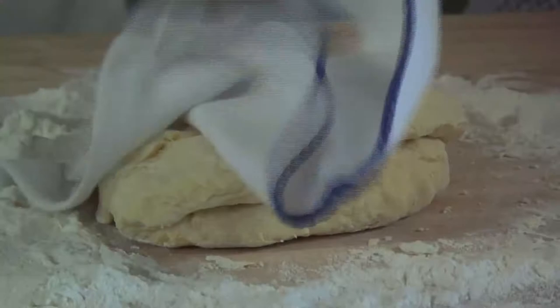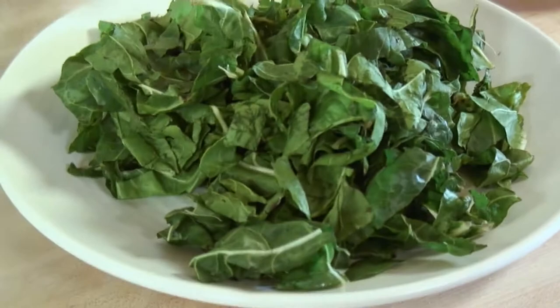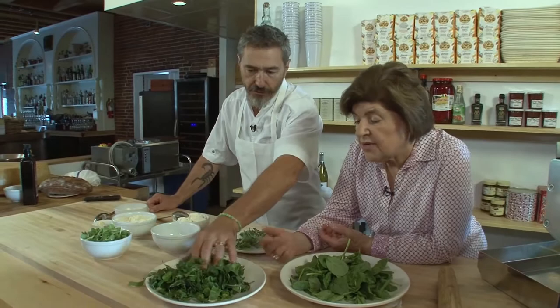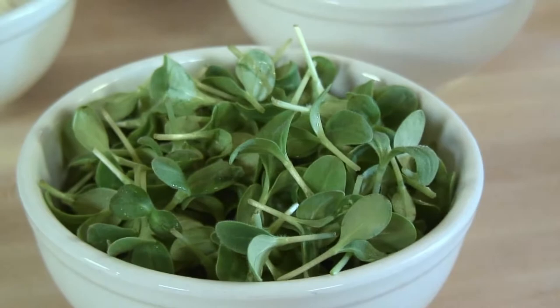So while this is resting, why don't we make the filling? Yes, perfetto. Spinaci. You've got bietole, beet tops. You could use Swiss chard? Yes, we call it bietole, but actually it's chard. And you've got borage, which is an herb. If you couldn't find borage, you could use other herbs, like dandelion greens. If you use dandelion, it's a little more bitter in a way, so you can balance it with a little more spinach. Well, that's where the mind of a chef comes in. You have to do the balancing thing.